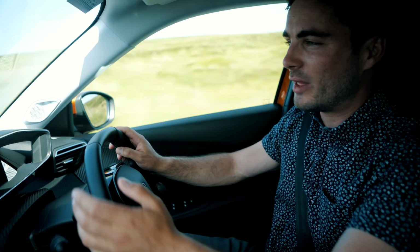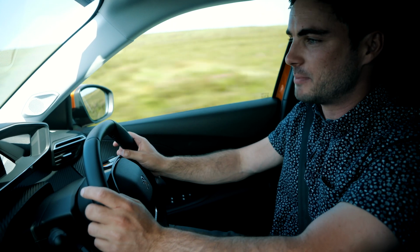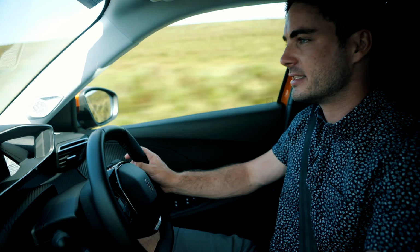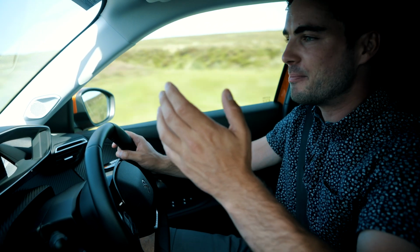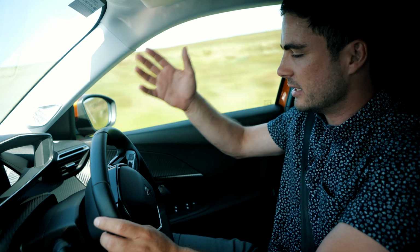It does roll ever so slightly in corners, but that's the trade-off of having really soft suspension. And it's just a lovely place to be. It's got parking sensors, reversing cameras, cruise control, lane departure warning. It's just absolutely a pleasure to drive.